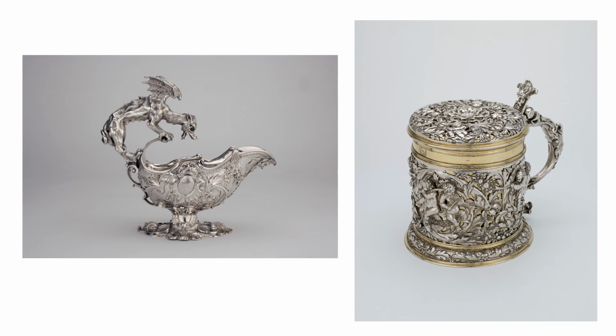The piece on the left is, as I said, a Rococo sauce boat with this extraordinary dragon creature on the top, which I'm quite a fan of.